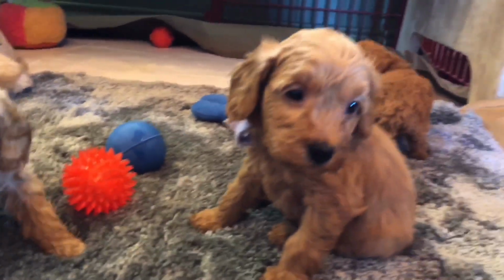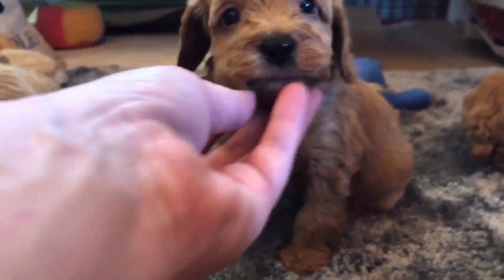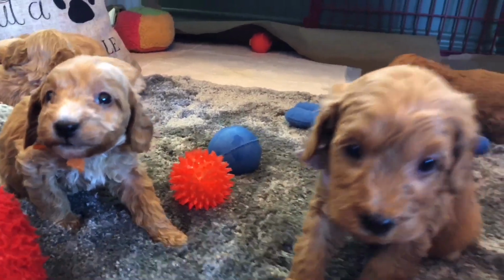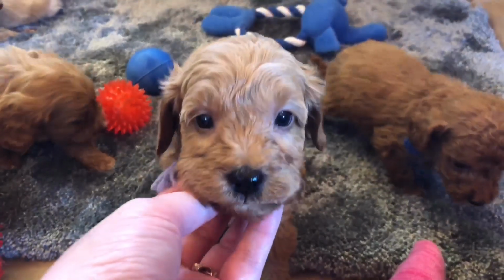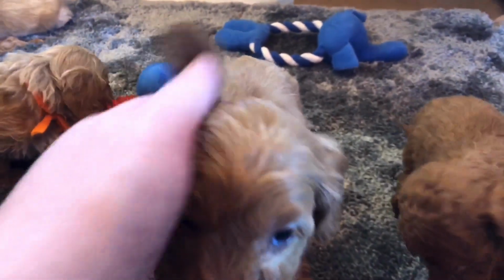And then the big kahuna, Lavender Girl. A wavy coat. Oops, sorry, I didn't mean to scare you. Lavender is like a light red, or what I call a peanut butter color. Same with orange. There are peanut butters. Here's our little girl that we're keeping out of Cheyenne's litter.